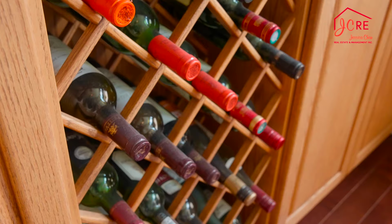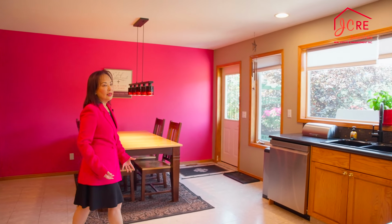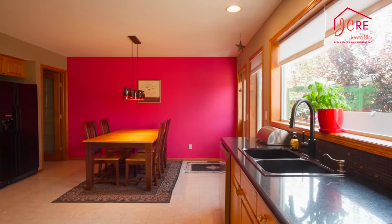Connecting to the living room, there's a nice bar setting with a wine rack, and the kitchen is very spacious. You can cook your gourmet dinner. Granite counters, oak kitchen cabinets, marble flooring, lots of counter space, a large area for hosting your family dinner.